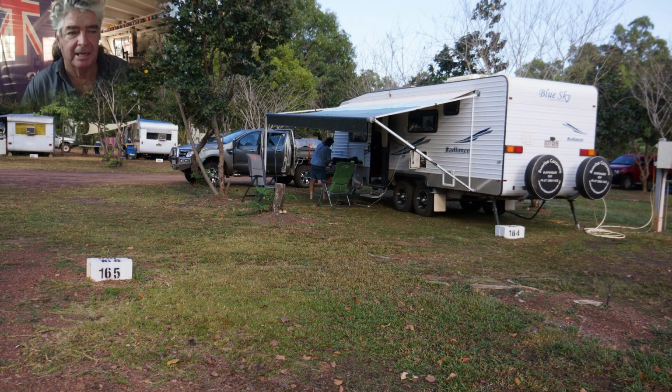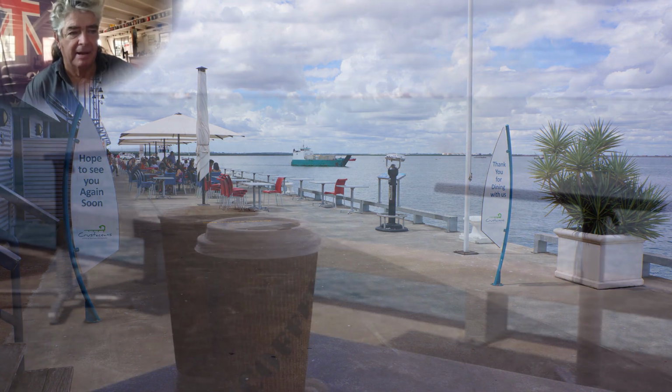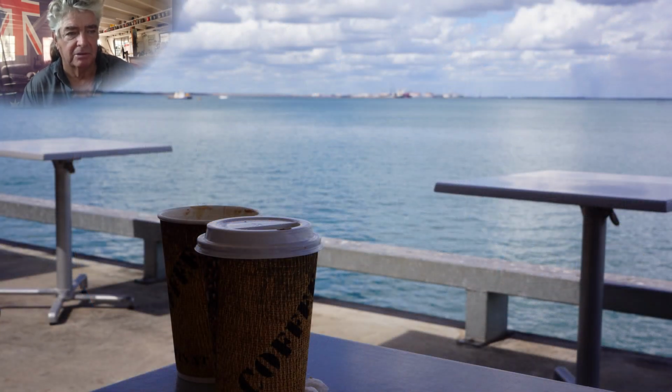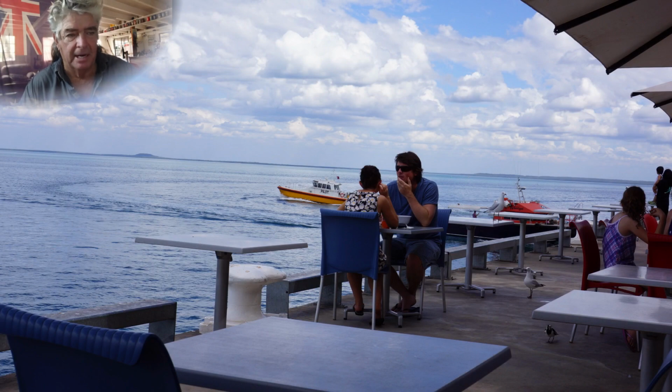It's about 20 k's out of town. It's a pretty good park, got all the normal amenities, not a flash one, but sort of stuff that we need, plenty of room, power and water and all that gear. And then the wharf here, this is the one that was actually bombed by the Japanese in World War II, and they've got that all revamped, that whole precinct now. They've got restaurants and museums and apartment buildings, and all sorts of stuff on there. So they spent a heap of money there.